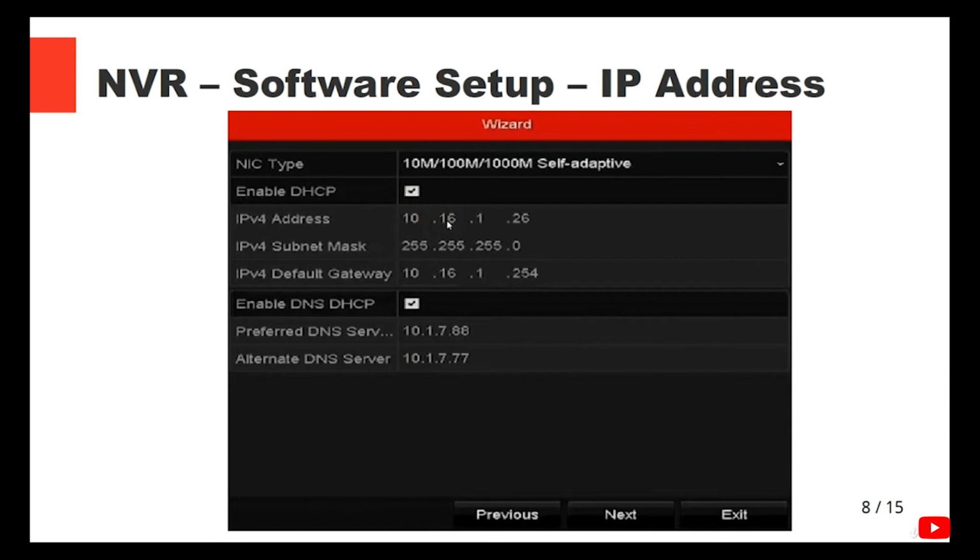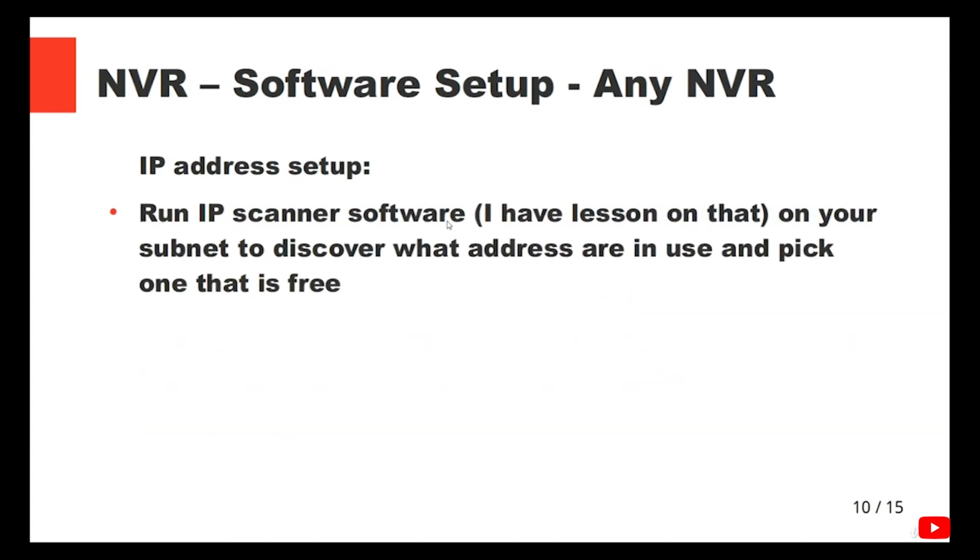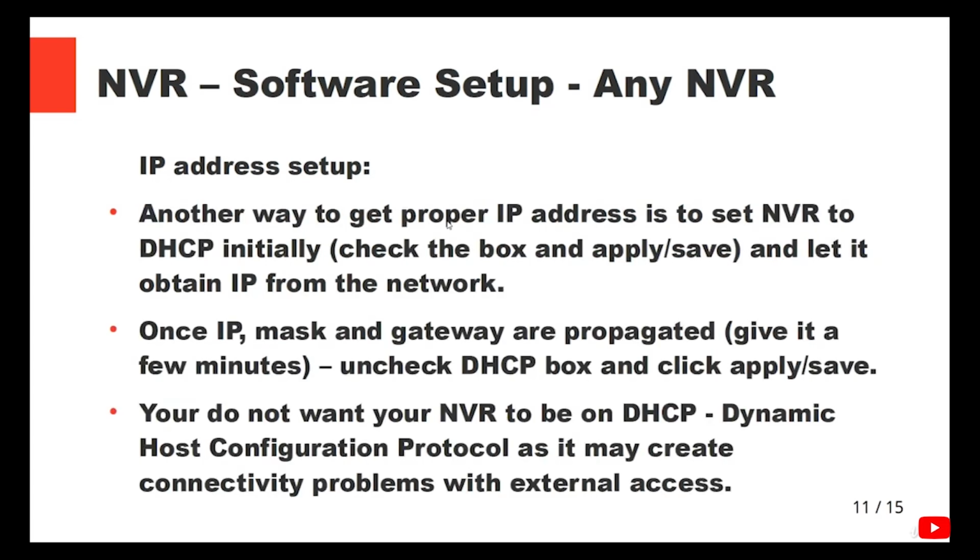So as I explained before, and I can explain again, probably it's on the next one. Yeah, so if you know all the IP addresses already in use, just pick one that's free. If you do not know what is in use, to initially find the IP address subnet, type in ipconfig in a command prompt on your laptop which is already connected to the network. Run an IP scanner on your subnet and discover what IP addresses are in use and which are free.